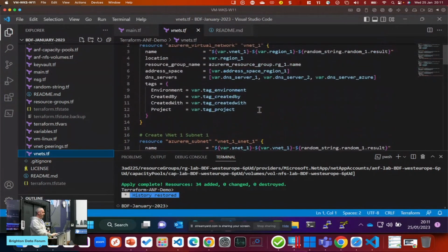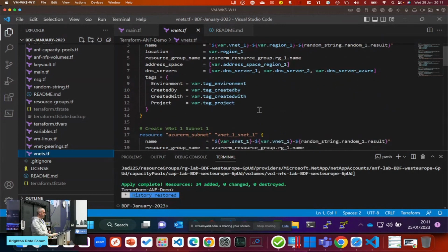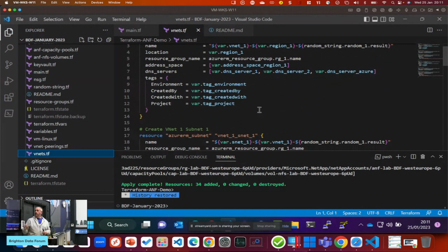So yeah, in here with the network file, if you're familiar with Azure VNets and constructs, obviously we need to create a virtual network. Within the virtual network, we're specifying obviously the location, everything else, and DNS servers as well. So that's really, really key and important, especially for Azure NetApp Files and building SMB volumes. If an SMB volume fails to build, it's either network issues or DNS issues or both. So make sure you've got your DNS service configured.